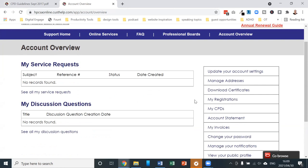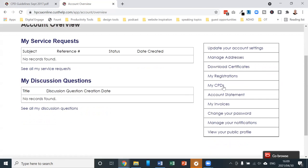And I'm sure there's going to be a lot more changes coming to this. This is where you can update your account settings. That's your contact information, your addresses, your email, all of that stuff. So you want to go in there and make sure that all that information is correct. This is where you can download your HPCSA certificate. And this is where you're going to upload your CPDs.